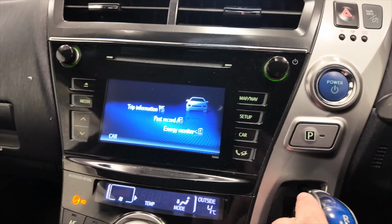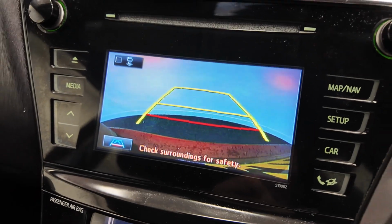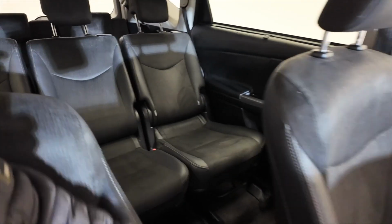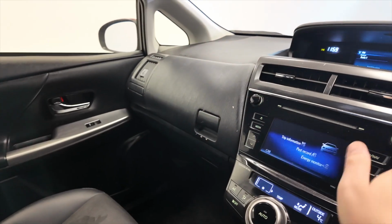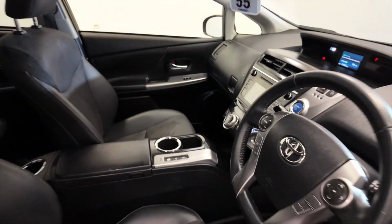If you pop it into reverse, you'll see there you've got a reverse camera as well as your parking sensors. So yeah, lovely car this. Very popular at Roxburgh now these. Obviously being hybrids and economical, but also very spacious.